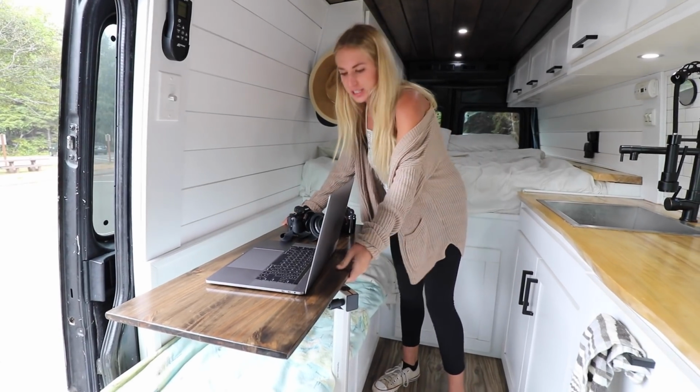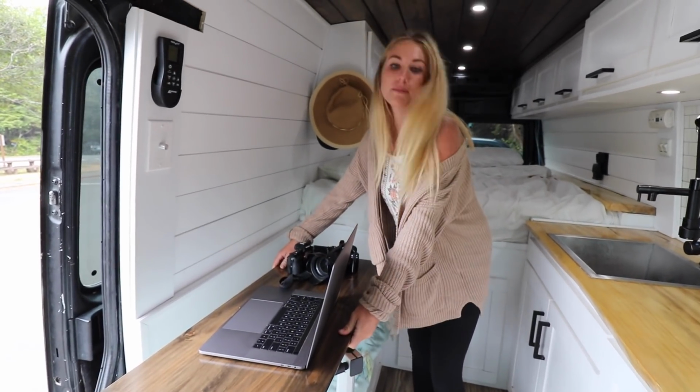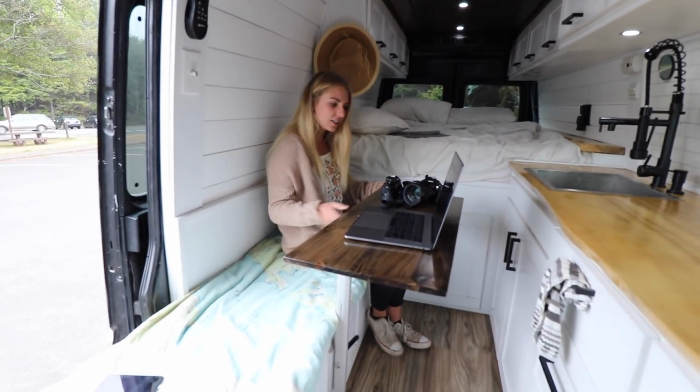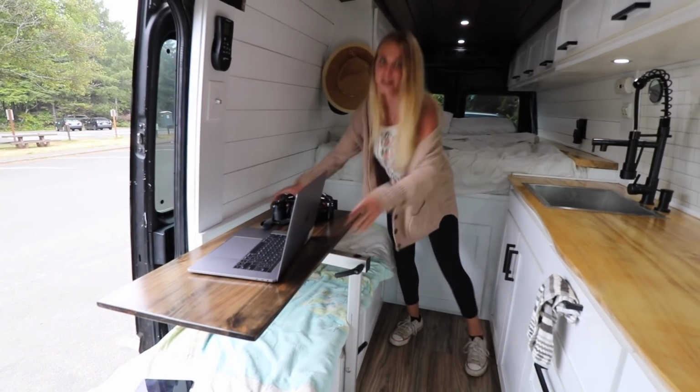Right here we have our eating area. So we have the Lagoon Table, which has been just absolutely awesome. You can really turn it any way you need it to go. So you can sit in here, you can swivel around. If you don't want to use it, you can just push it over there and it's out of the way.